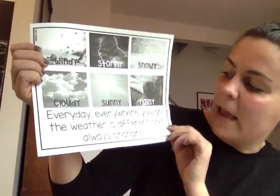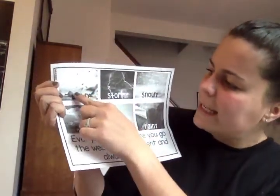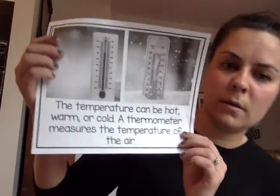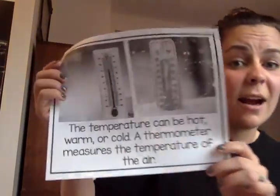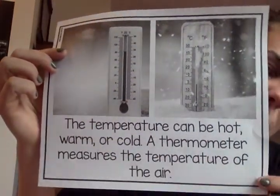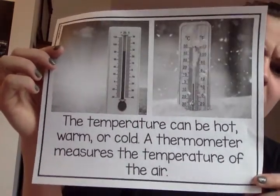Every day, everywhere you go, the weather is different and always changing. So we've got windy, stormy, snowy, cloudy, sunny, and rainy. Wow, that's lots of different types of weather. The temperature can be hot, warm, or cold. A thermometer measures the temperature of the air. Now you could have a thermometer like this at home, or you might use your phone or the internet to figure out what the weather is like on a given day. And to figure out that weather, people have to use thermometers.